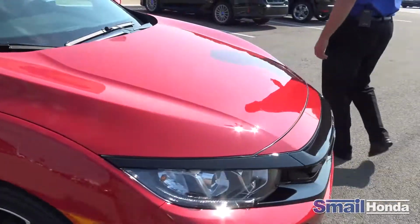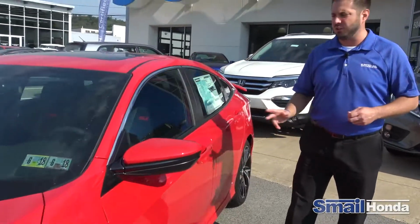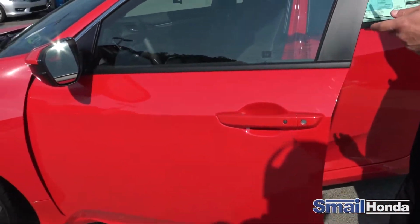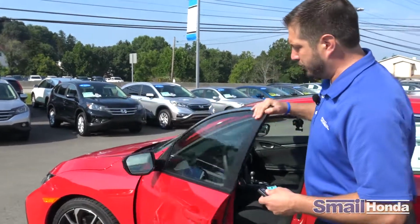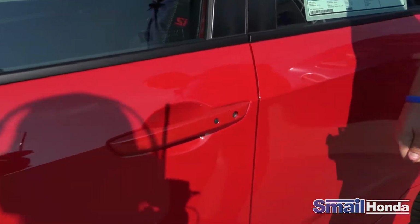You do have the Smart Pass keyless entry system with the Civic Si. As long as you have the key fob on you, walk right up to the car, put your hand through the handle, it's going to unlock the door. Everything else will stay locked unless you program it otherwise inside. Push start system. When you're done with your commute, close the door, hit the button on the handle, and it locks up the vehicle for you.